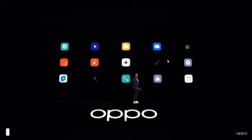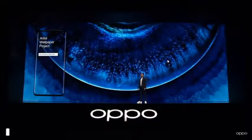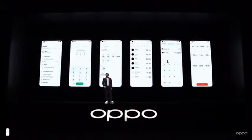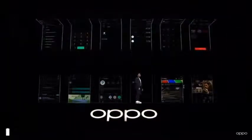It comes with a lightweight design and lighter icons, new icon options, and more than 70 original themes, redesigned sound, and 100 special wallpapers from internationally renowned artists. ColorOS 7.1 also comes with our brand new dark mode, which is one of the most discussed features on Android 10. We have optimized it to another level.